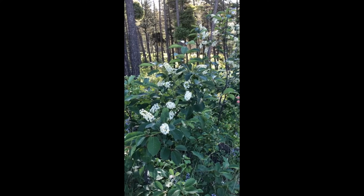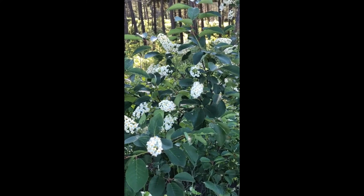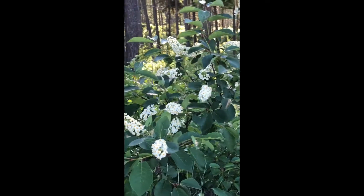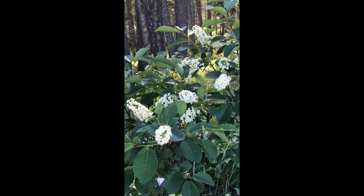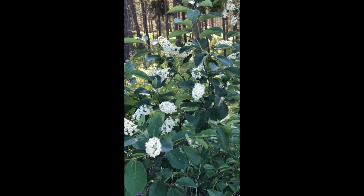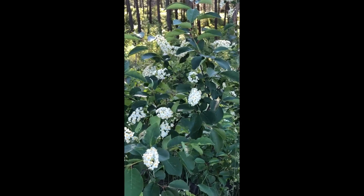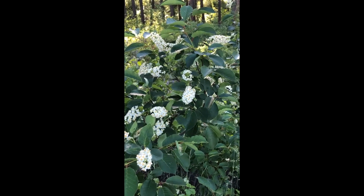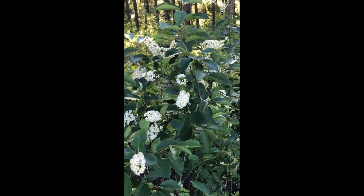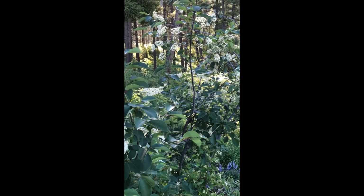The other thing about chokecherry is the value to our pollinators. There are many plants, our native plants, many of our pollinators depend on our native plants for reproduction. And this chokecherry is one of the major plants for pollinators to reproduce on. So this is a really important plant in this landscape, in all of our landscapes.